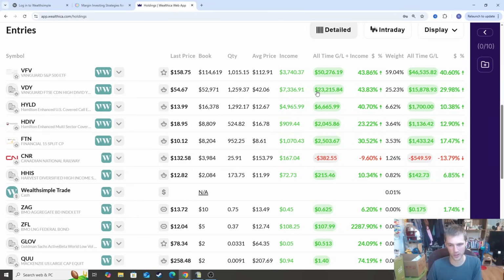VDY is going to be our Canadian dividend growth fund. This is our exposure to your traditional Canadian stocks. This would be like TD Bank, all the bank stocks, the utilities, some of the financial companies, all those different ones. Up about 43%, so on par with VFE more or less. Again, much more focused on dividends, with 30% growth from stock appreciation. So VDY does have stock growth.